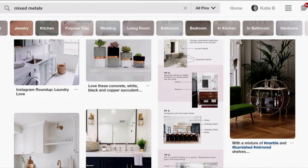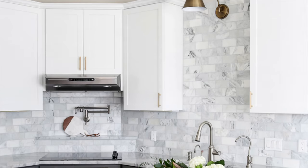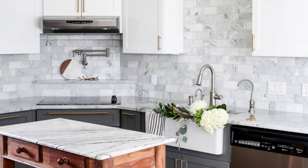So a lot of times when we've done kitchens and putting together the designs, we've gone with the same type of metal. Not anymore. You can mix that brass, you can have a black faucet, you can have the stainless steel appliances, you can add some chrome, it's okay. So an easy way to do this, if you're not doing a kitchen reno, is just to mix up your metals in your living room, in your family room, with different decor items.